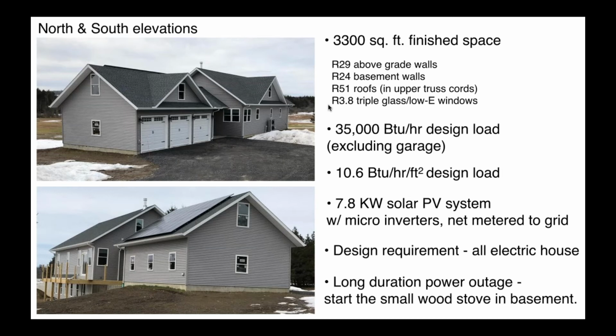We've got R29 in the above grade walls. It's a combination of spray foam and mineral wool. Basement walls are R24. Lots of insulation up in those roof cords, those truss cords, R51. And then all the glass in the house is a triple pane with a low E coating, which is just under an R4 rating. So the design load on the house itself, excluding the garage, is 35,000 BTUs per hour.